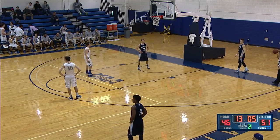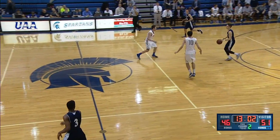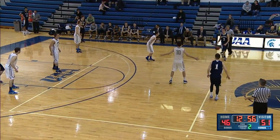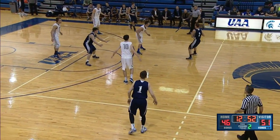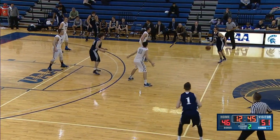So the game was tied at 46 at 15 minutes left, and now that lead has stretched to 5 again for Brandeis. So they're on a 5-0 run in the last 2 minutes. Spartans looking for a big stop. This is Colby Smith with the basketball. Julian Person out on Smith.